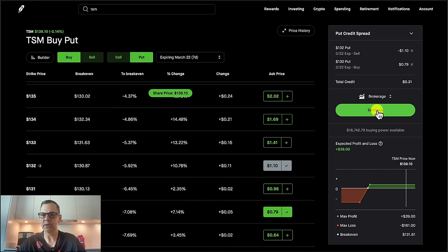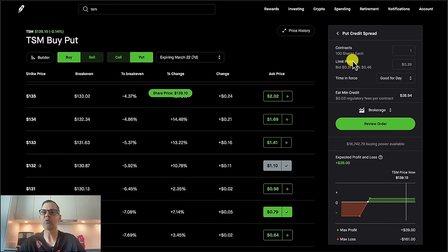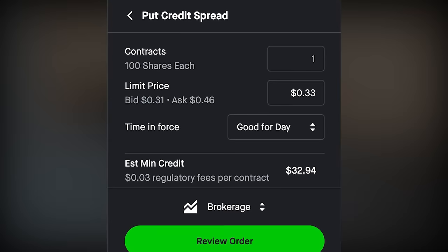Then from here, we simply click on the continue button. We put in whatever price we like. Right now it's recommending 0.39. Then all we do is review the order and click one more time to accept the order, and that will place the order. Let's summarize this trade.